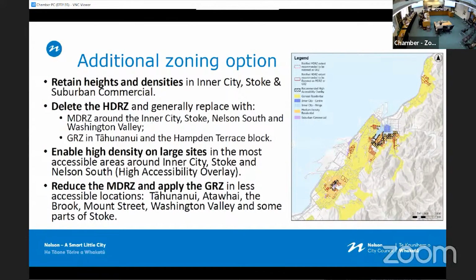So arising from that is the additional zoning option. I thought it would be useful just to briefly summarise this. Firstly, the additional zoning option, which I support and recommend, seeks to retain the heights and densities in the inner city fringe, Stoke and suburban commercial zones. So generally that's about 6 stories. The heights do vary in metres, and in the suburban commercial zone, the heights vary there from about 6 stories to around about 3 as well.